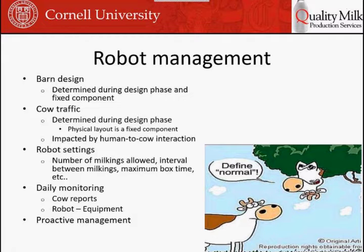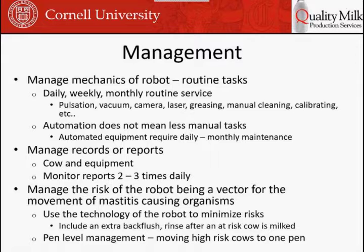I do believe very strongly the 2 areas, if you're going to make an equation for robot success, it's barn design and monitoring reports. And those are questions I think you have to ask yourself at the onset. Should we retrofit a barn or should we build new? And am I willing to change my management or hire someone to manage at the level of the computer first and then go monitor and read the cows? Okay, on to management.